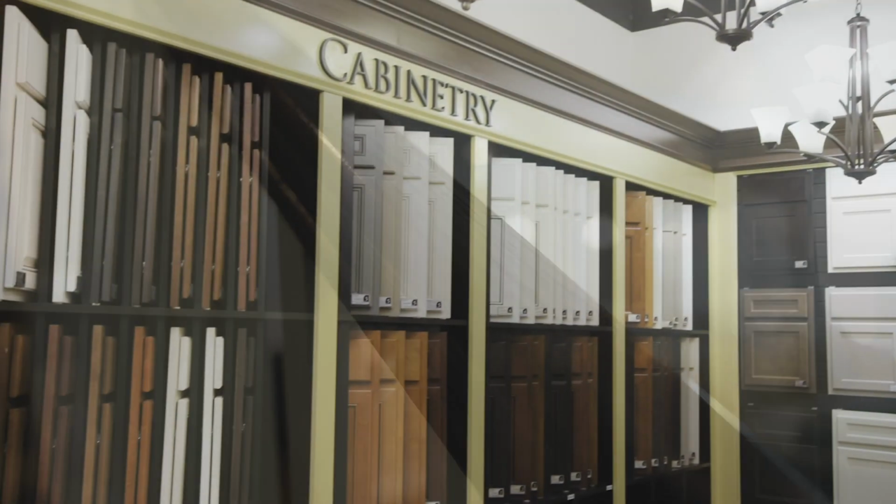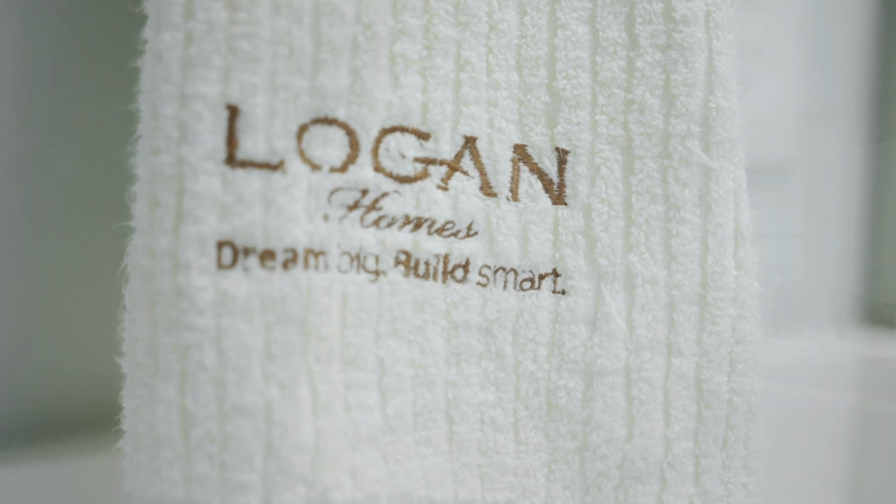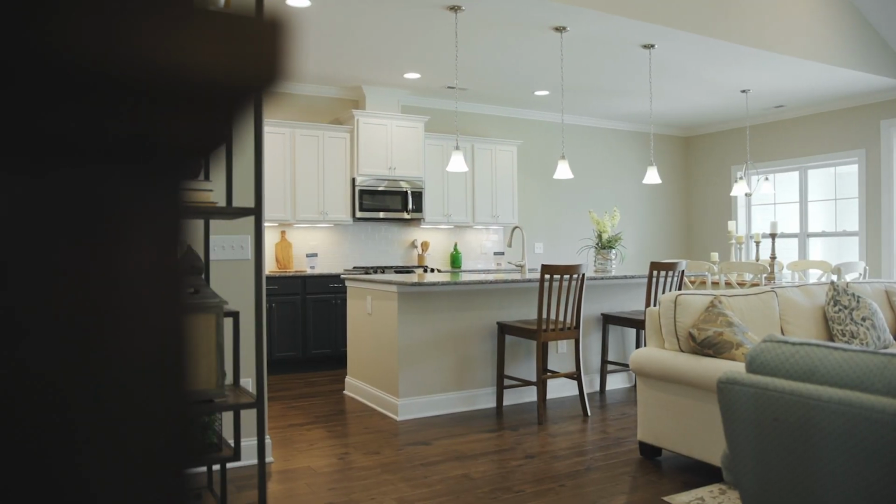You can personalize these plans by visiting our state-of-the-art design studio just 30 minutes from St. James Plantation and be on your way to low-maintenance living with Logan Homes in the Towns at St.